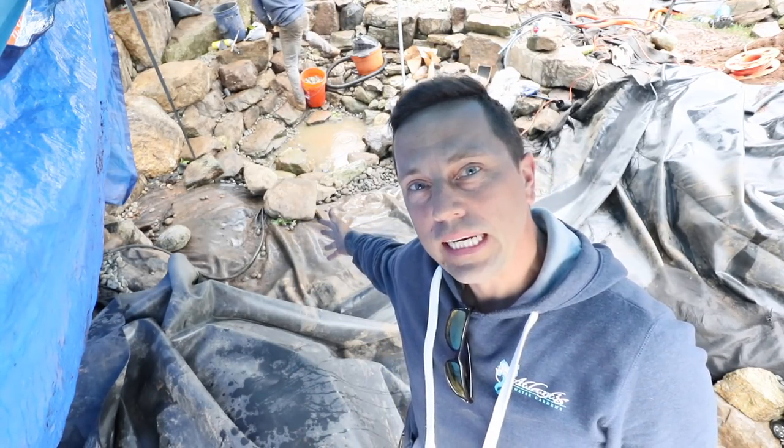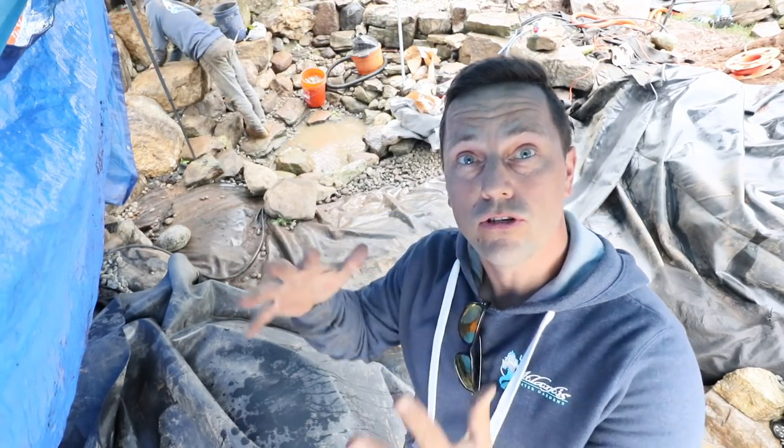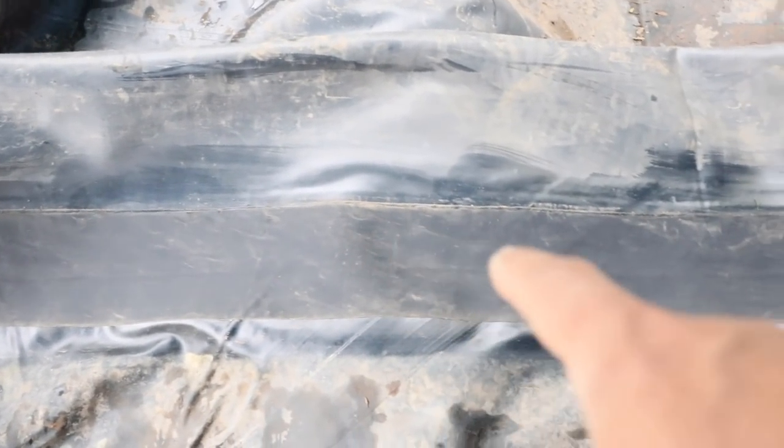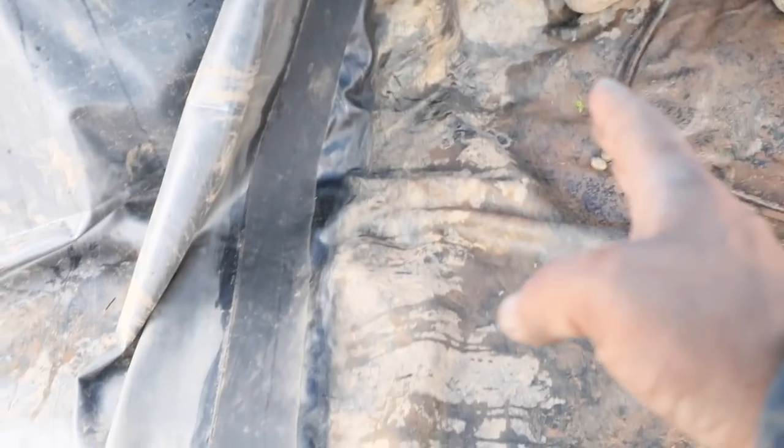There we have it, completed seam. Now our old pond is joined to our new pond, we can start rocking and finish this thing up. So here's what the seam looks like. That's the cover tape all the way up the sides. Now we're all good to go.